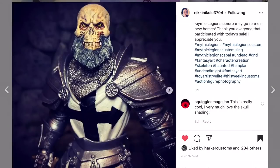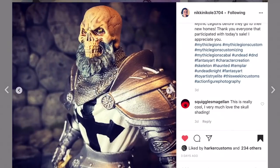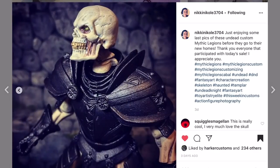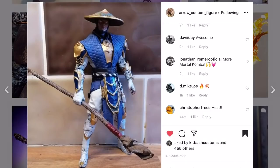And well done. Nikki Nicole with her Mythic Legions customs. And she was selling stuff recently, and they sold super quick. And this is a custom that she did. I don't even know. What are we calling this guy? I don't know. Mythic Legions, I don't know, Dead Skeleton Man. It looks awesome. There you go. There's another head for him. And great. Thank you for tagging This Week in Customs on your photographs.